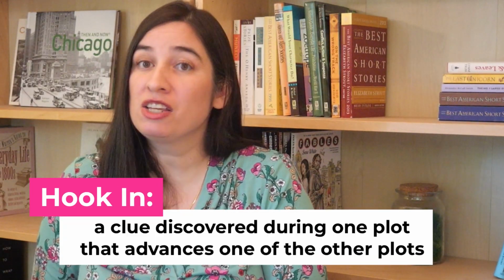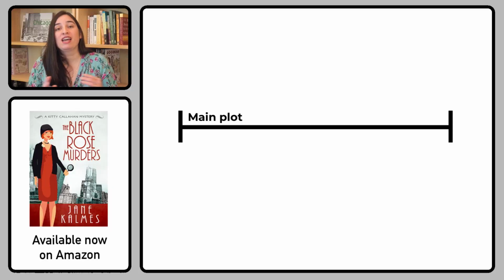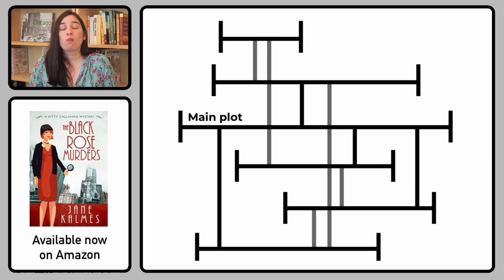But here is what this plot lacks: a hook in to the main plot. A hook in is nothing more than a clue discovered during one plot that advances one of the other plots. In a mystery novel, you often have 5 or 6 different suspect subplots going. Each of them can hook into either the main plot or one of the other suspect subplots. And this is often the thing that gives a mystery the wonderful feeling of an interconnected puzzle of secrets and lies. So how would a hook in look in this plot?